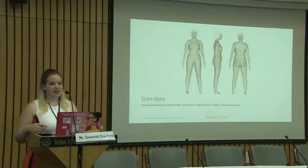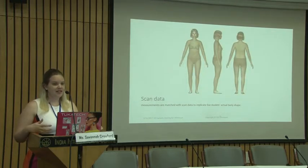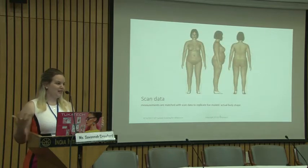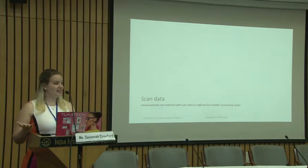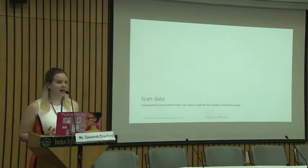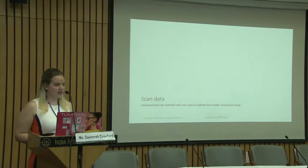Different brands have different body types or lifestyles that they're trying to cater to. An athletic build, even though it may be the same measurements, is going to look very different than someone who doesn't really work out as much. So that's really important in capturing the right body.